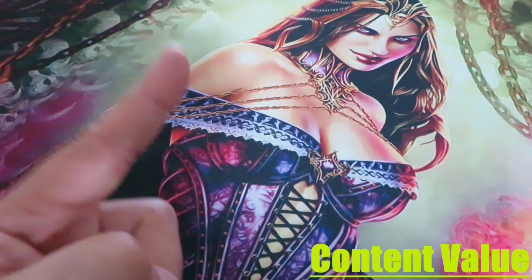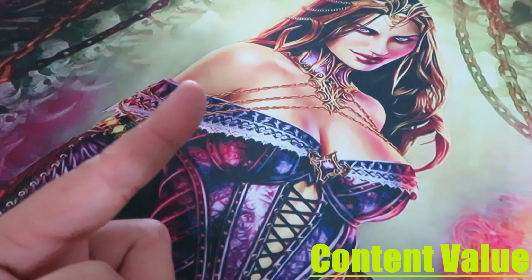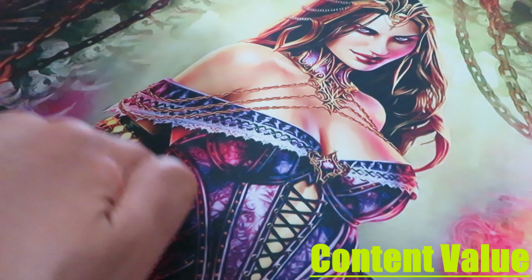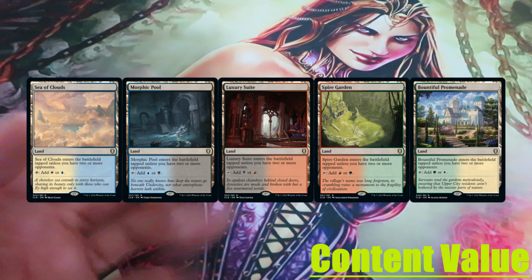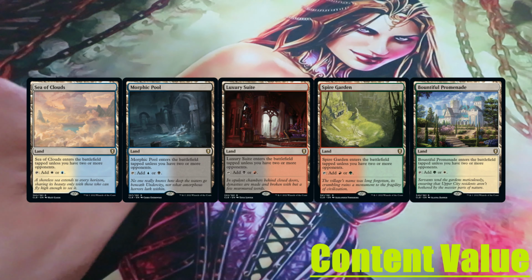One of the most important cycles in a set in terms of value has always been the land cycle, and Commander Legends Battle for Baldur's Gate has a solid reprinted land cycle, the Allied Bond lands, first reprinted in Battle Bond and then reprinted in the Expeditions of Zendikar Rising.